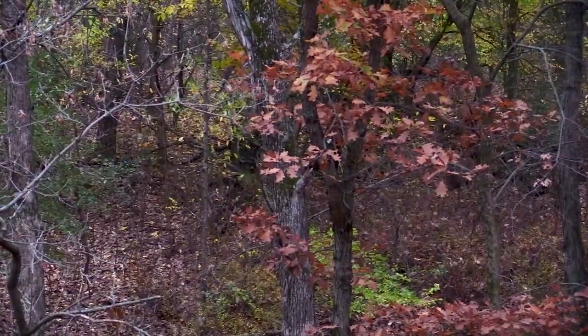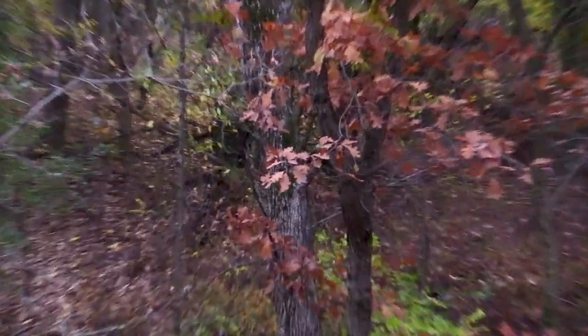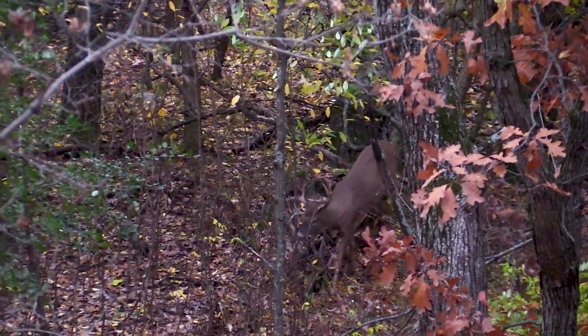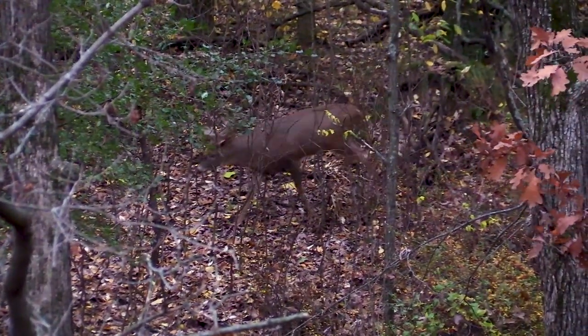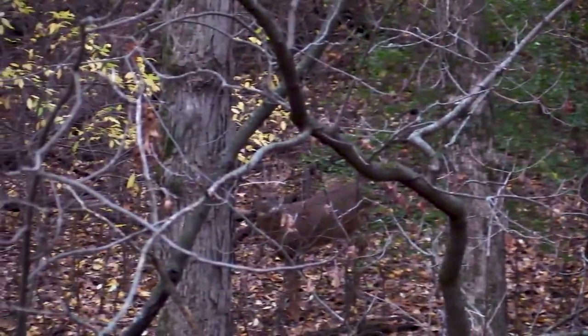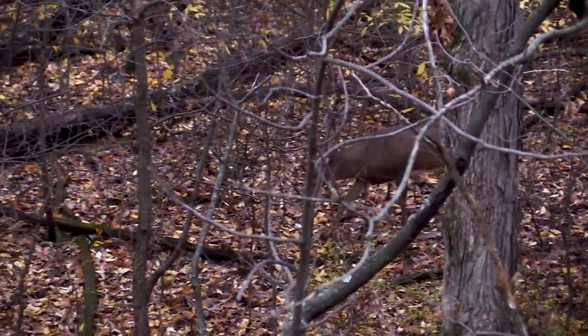I had done a rattling sequence 5 minutes before this deer showed up. As I scanned the area, I found that he was coming over the hill looking for the sound. I try and do a rattling sequence every 10 to 15 minutes, just in case a buck cruises by. Pay attention to his posture and how he's looking for where that sound came from.